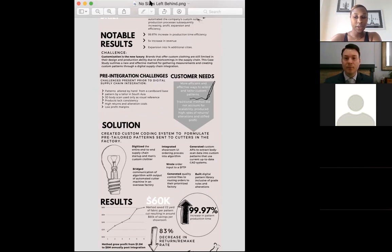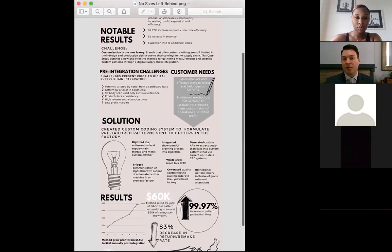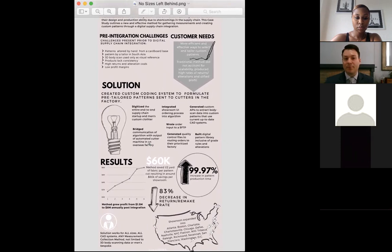So is this solution just for Gerber, or could you replicate the solution with other programs as well? So Gerber just happened to be the patterning software that we used. It's definitely able to be used with everyone that I'm familiar with. Lectra is the other major one. Optitex is another. I don't know many people who aren't using one of those three in the industry. But yeah, definitely able to be applied to any digital pattern software that you can do.